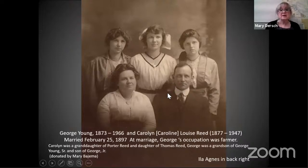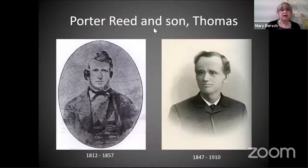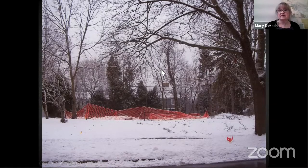And now we have George Young. George Young married Carolyn Louise Reed, and she was a daughter of Thomas Reed, pioneer of East Grand Rapids. Thomas Reed was the son of Porter and Polly Reed, who came here in 1834. So the Young family married into the Reed family. And here we have a picture of Porter Reed, who lived from 1812 to 1857, and his son Thomas Reed. They all were involved in local government, justices of the peace. Thomas Reed was one of our first village presidents. And he also owned and operated Manhattan Bathing Beach. So in 2016, that house was torn down, and I think they rebuilt another farmhouse there, the popular white farmhouses.